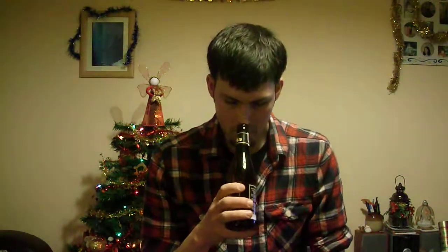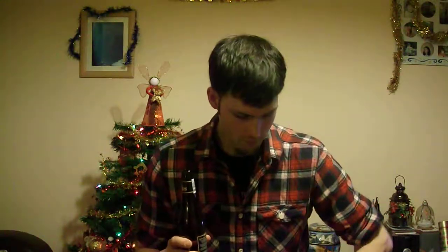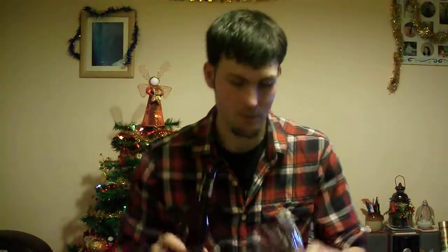Right. Petrus Gouden Tripel. Let's see what their triple's like. Ooh, smells quite nice. It smells like a burnt hoppy sort of smell. It's quite strange. Right. Let's pour this.